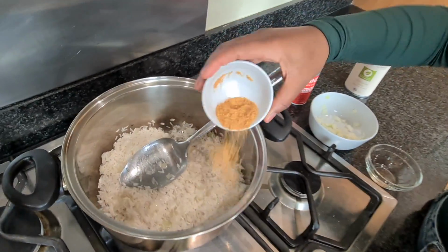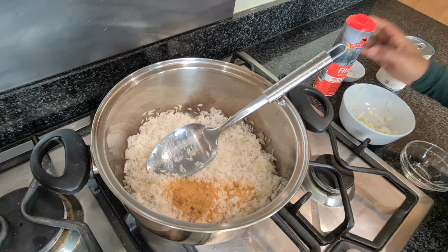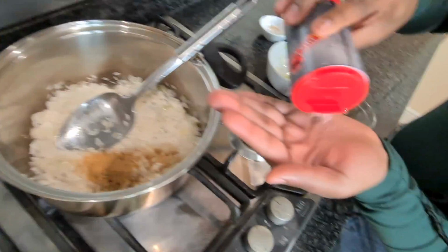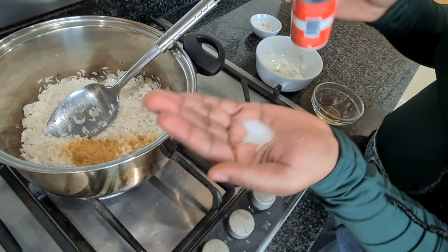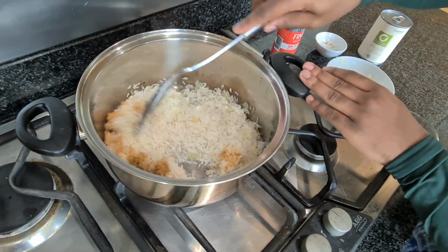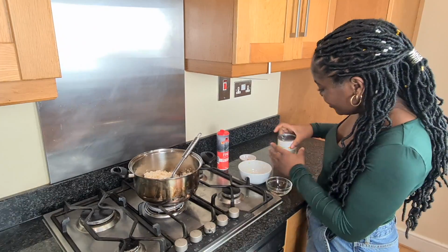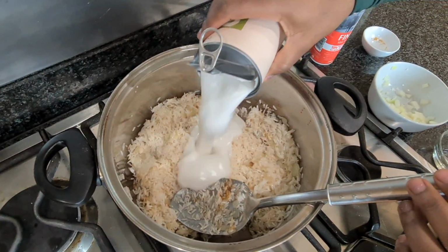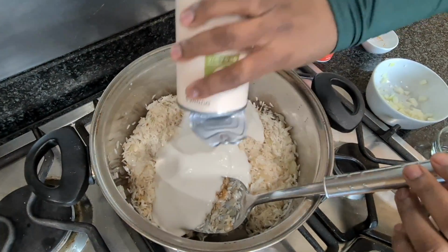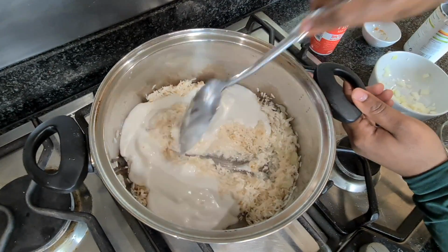Now we add the bouillon and a bit of salt. You can just put the salt here on your hand and just add it. Don't add too much because you can correct it later. The coconut milk. And you mix everything again.